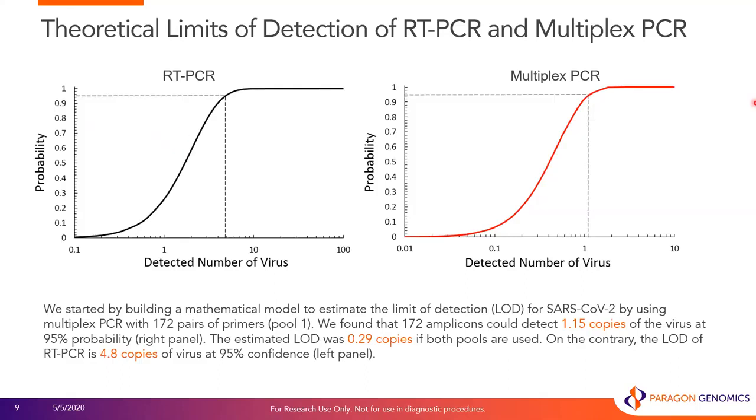Here, for the multiplex PCR, we actually just used one of the tuples, meaning we're actually only interrogating 172 of the amplicons of our 343 amplicons. And we already see that the probability of detecting a target at 95% confidence for low viral copies already far exceeds that of the RT-PCR method. So statistically speaking, MPCR is capable of higher sensitivity just right off the bat.